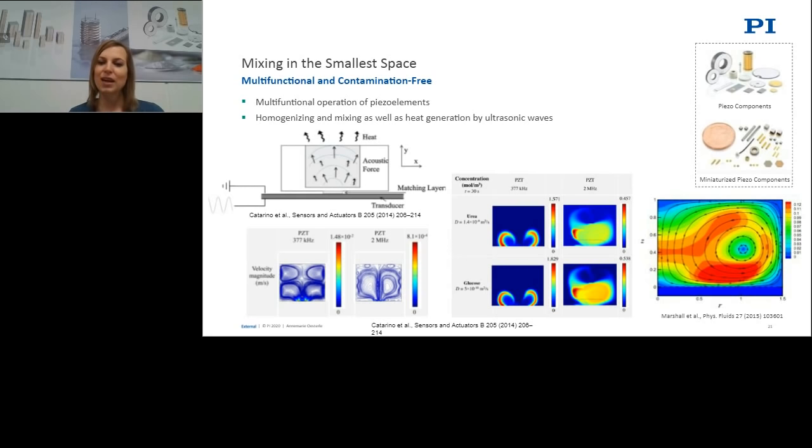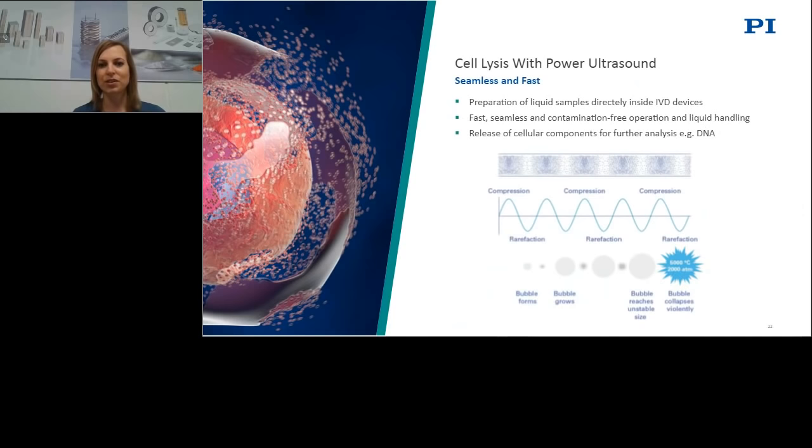So mixing introduced by ultrasound can also be done in terms of sample preparation. So sample preparation that I want to show here means cell lysis. So when a liquid sample is introduced in an in vitro diagnostic device, it mostly contains cells. And of course, certain analyses need to detect parts of the inner side of cells, for example, DNA. And therefore, it's necessary to release the DNA from cells or, as I said, other cellular components. This can be done with the help of ultrasound, and it's possible to integrate ultrasonic transducers directly in vitro diagnostic devices. This could guarantee a seamless, fast, and of course, contamination-free sample preparation.